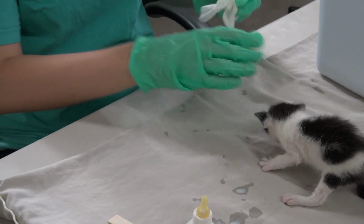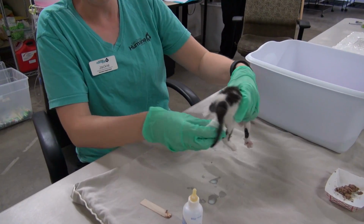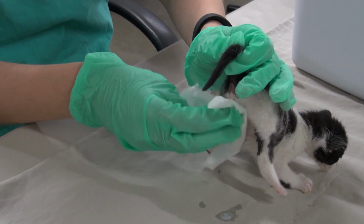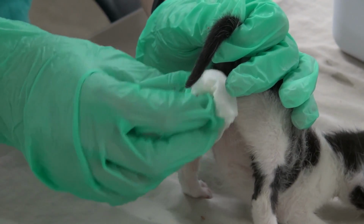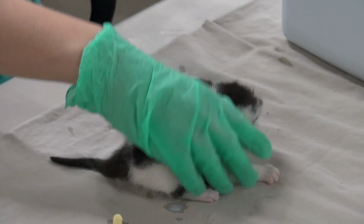And then before we go back to bed, we'll stimulate one more time. Make sure there's nothing else. A little bit more urine. So we're all done with this kitten.